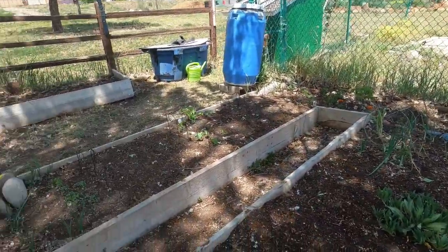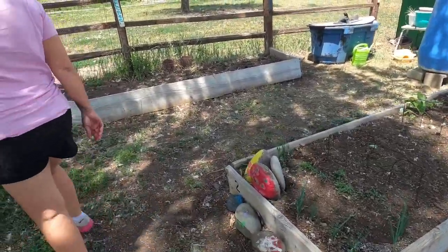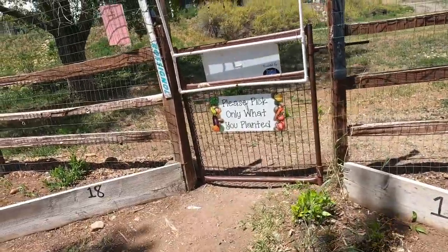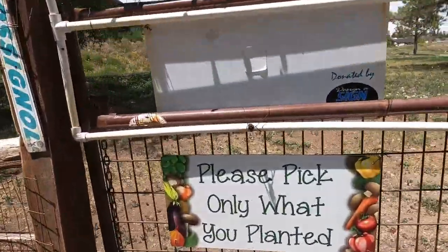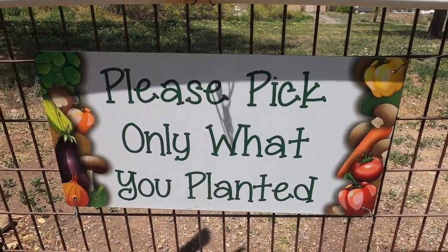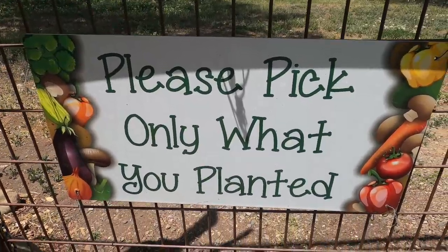That might be sage, I'm not sure. I guess they just can come down here and look, that was a green bean. And on the way out, please be courteous. Please pick only what you want. Oh, please pick only what you planted.